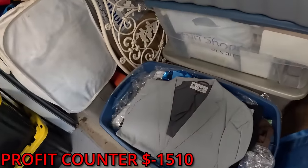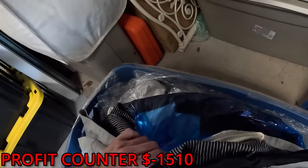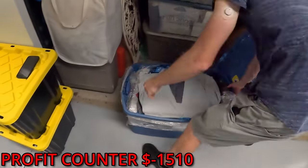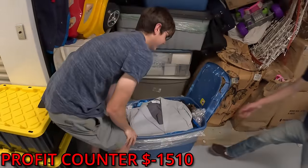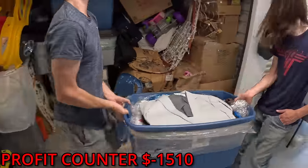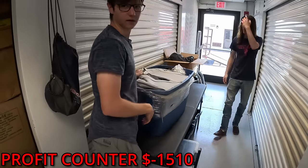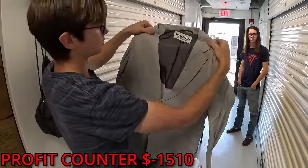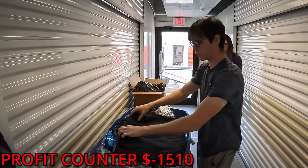Ooh, Romanos. Okay, these are dress clothing. This is all dry cleaned. Here, let me give you a hand real quick. Yeah, it's like 200 pounds. Ooh. Okay. Check this out. Look at this suit top, Romano's collection, I think it says. Do you know that name? Nope. A nice looking one.